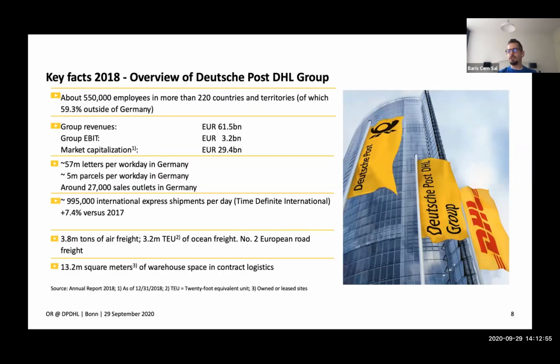I want to keep it short, but if you think about the size of this organization, we exist in more or less all the countries and territories. Some of them we are not even allowed to call countries. The 220 of them, and we have 550,000 employees, and the group has I think more than 60 billion euros of revenue. We are delivering a crazy number of letters, parcels, air freight, ocean freight, everything around the world. And our center is in Bonn.